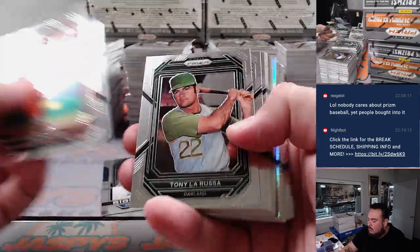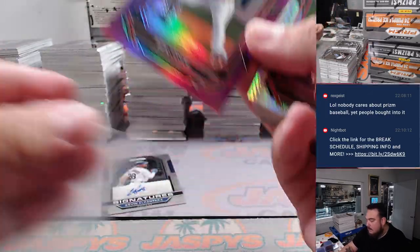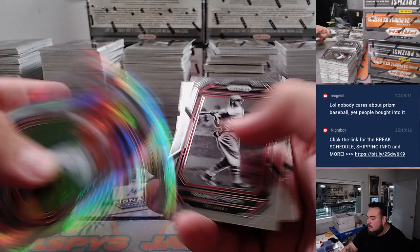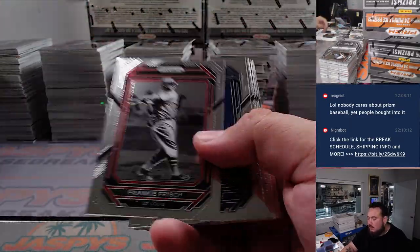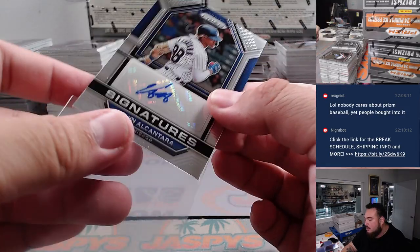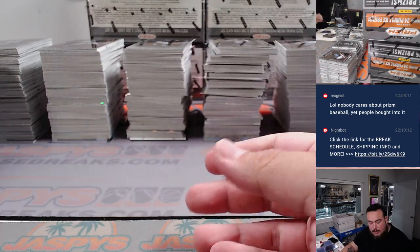Alright. We got Ben Joyce for the Angels, out of 299. There's Elly De La Cruz right there, hyper. We'll sleeve up everything for Elly, especially numbered stuff, top load them. Jordan Rodriguez, and then there's the last autograph, Kevin Alcantara for Chicago. Should be Cubbies.